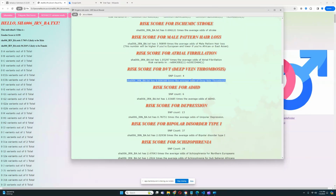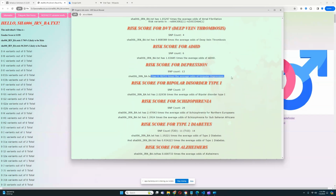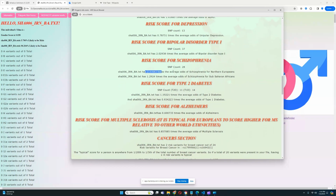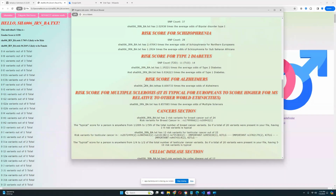She's got below average odds for deep vein thrombosis. She's got average odds for ADHD, really good to see. Below average odds for unipolar depression. She's scoring high for bipolar type 1, and she's scoring high for schizophrenia. She's scoring average for type 2 diabetes, average for type 1 diabetes, below average for Alzheimer's, below average for multiple sclerosis.